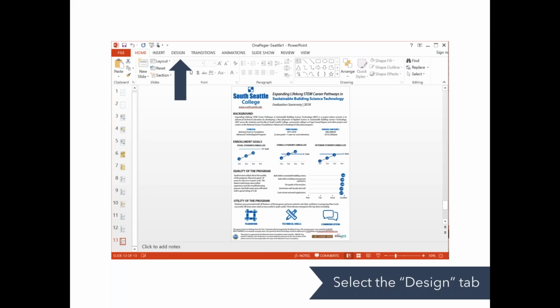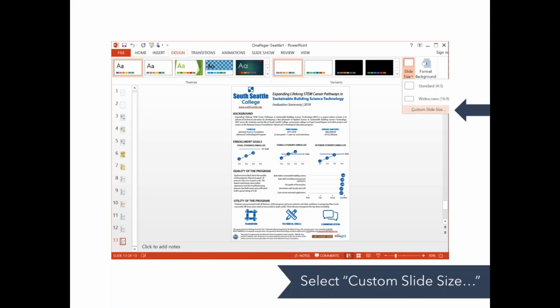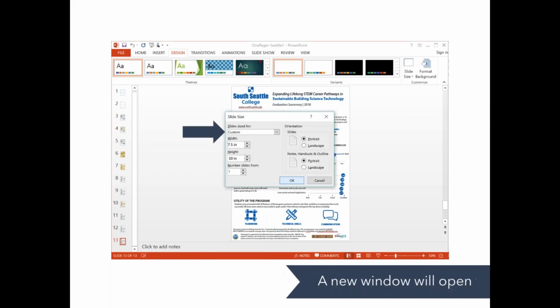You're going to go to the design tab up top where the arrow is pointing there, and you're going to go over to slide size. Many people probably didn't even know that was there, but it is. And we're going to go to customize slide size, and a new window is going to pop up, and we're simply going to adjust that over to our slide size that we need.